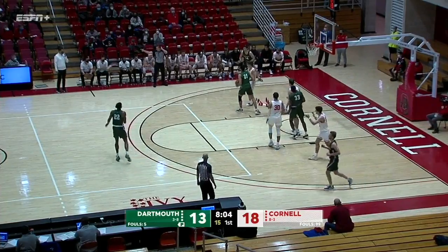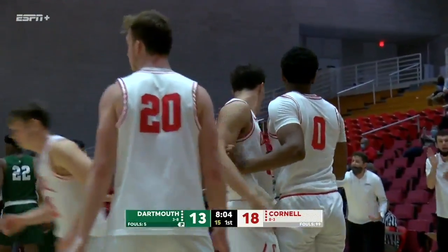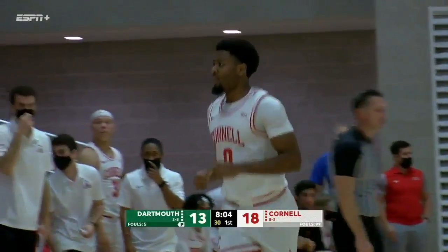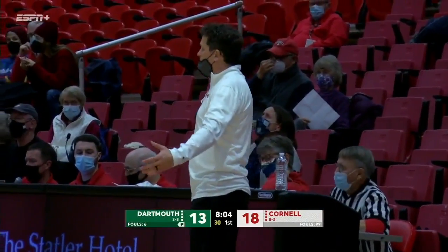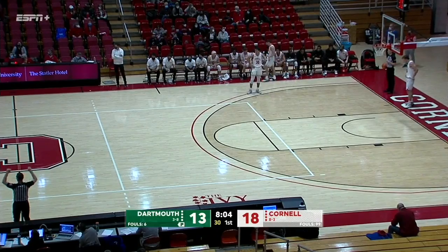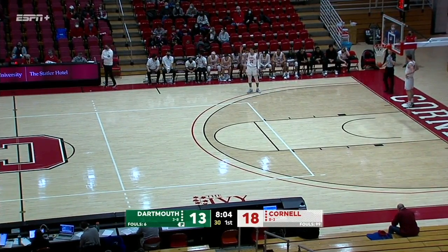Wade to Rye. Offensive foul, yes. Evan Williams, the Cornell sophomore forward, picking up the player control offensive foul, sacrificing his body. Yeah, great play by Evan Williams against Rye. Rye expected to be an all-Ivy type performer this season. Great use of his feet, just able to establish position a hair before Rye knocked into him.